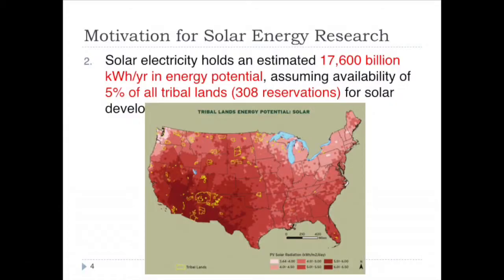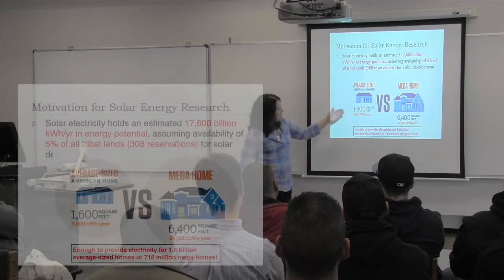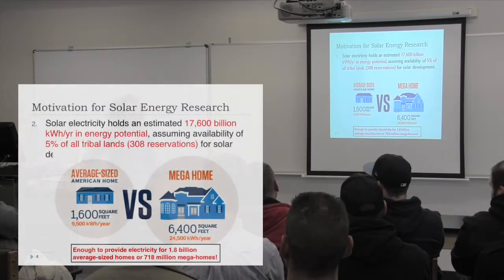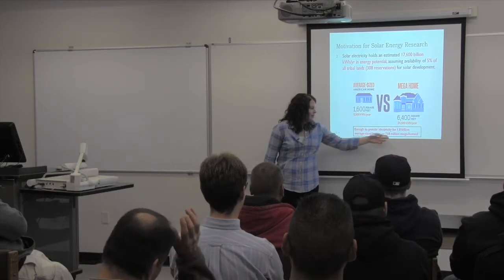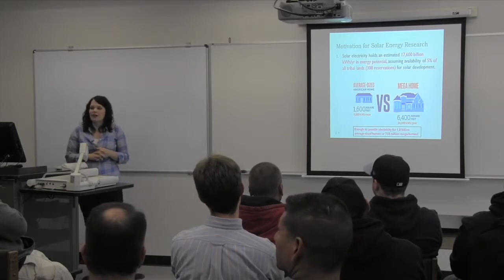In the yellow boxes here, we have all the reservations, 308. And if we focus on just 5% of those tribal lands, we can get 17,600 billion kilowatts per year, which really means, in an average-sized home using 9,500 kilowatts per year, 1.8 billion average-sized homes. Since Dr. Fowler is here, and more of the mega-sized homes that typically use 24,500 kilowatts per year, it can still provide electricity for about 718 mega homes.